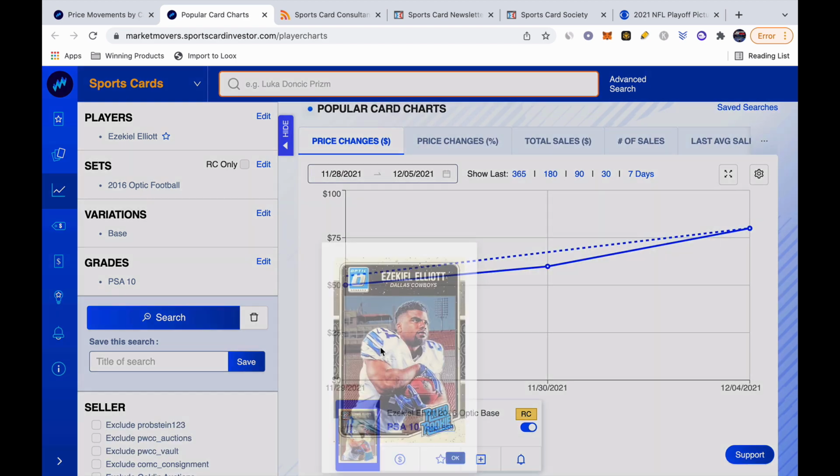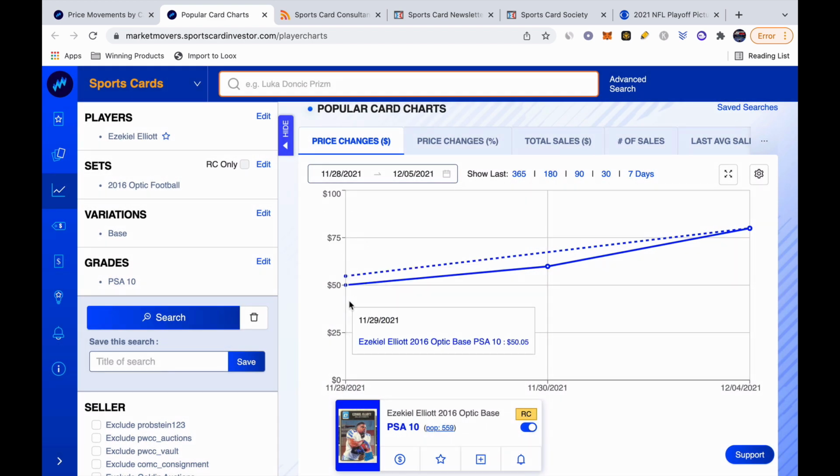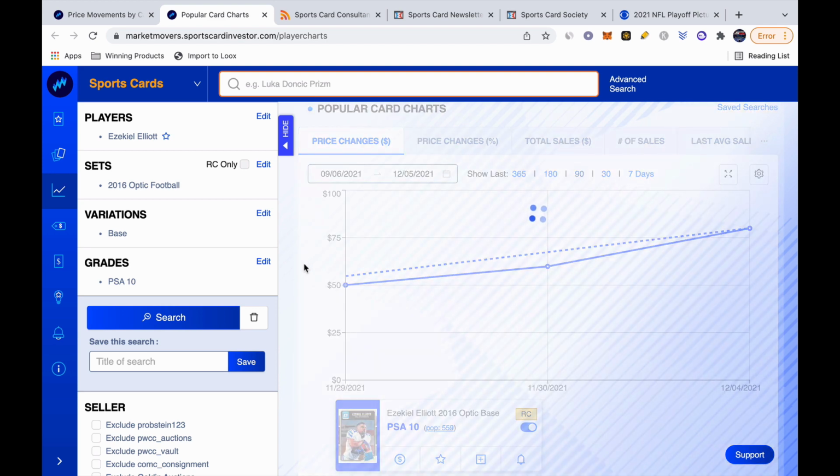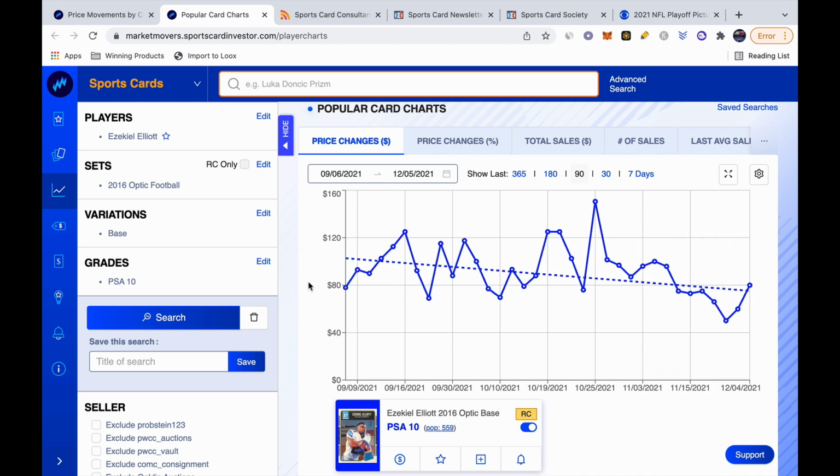Let's see here. So Zeke, I think I had this card somewhere. $50 to start the week, $80 to end the week. Let's pull back 90 days. Zeke is certainly past his prime. If you're a Cowboys fan, Zeke truther, just live with it. He's past his prime. That's why Tony Pollard's getting more and more playtime.